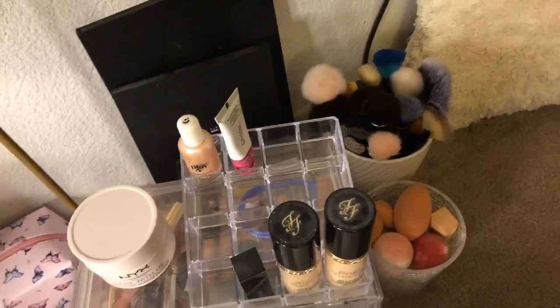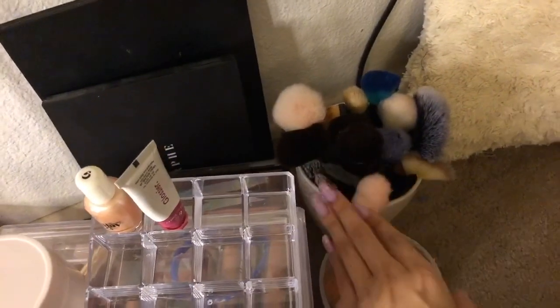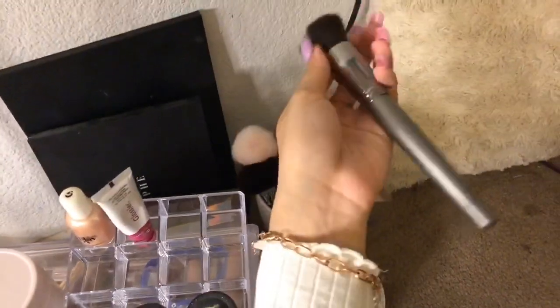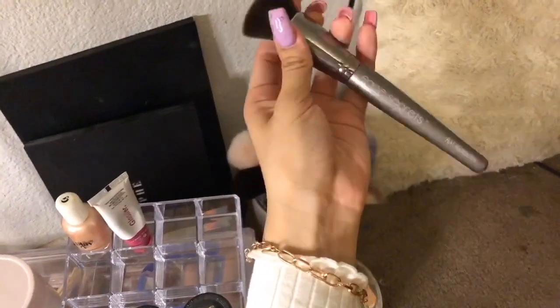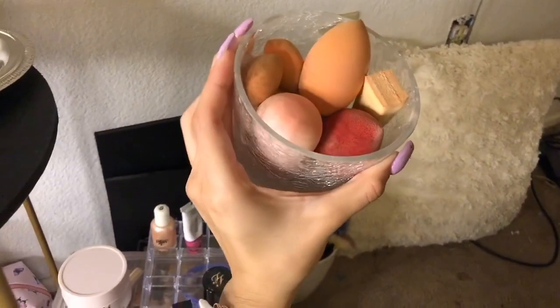So we're about to hit the end of my makeup collection, but here I have more face brushes. These are all washed because I washed them the other day just for this video, but they're all clean, and of course they range from different products. I believe this one is from Sally's if I'm not mistaken, I don't know. But yeah, that's in there, and in here I just have all my makeup sponges and all my beauty blenders. I have so many, I'm obsessed.